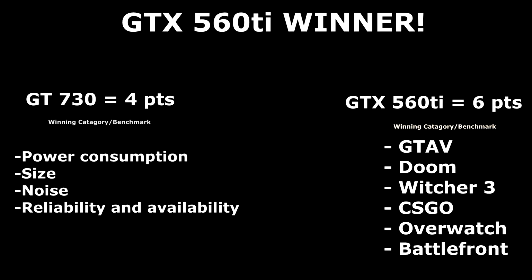So, after we tallied up all of the points, the GTX 560 Ti wins thanks to its far superior gaming performance. That being said, the GT 730 is the clear better card when it comes to practicality and availability. However, when it comes to gaming, the GTX 560 Ti was the clear better choice. So it all really depends on what you're looking for in a $50 graphics card. If it's only performance, you might want to take a look at the GTX 560 Ti. If you want something that is more practical, easy to get a hold of, and reliable, you may want to take a look at the GT 730.